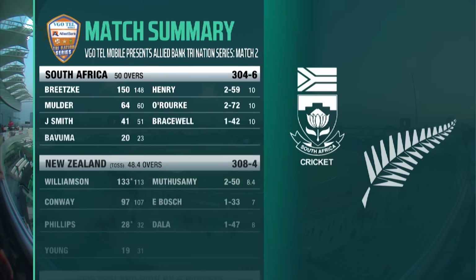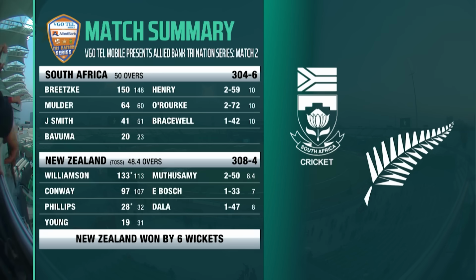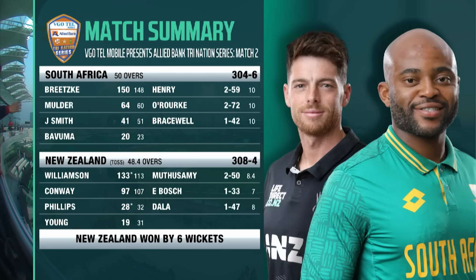Quick look at the match summary. South Africa was asked to bat first. They posted 304 for 6, with Matthew Breetzke getting 150, the highest total by an individual in an ODI on debut. And riding on that, Mulder got 64. The young side got 304 for 6, but New Zealand was too good. They raced to 308 for 4 eventually in 48.4 overs, with Williamson's 133 not out, and not to forget Conway, who scored a brilliant 97, unlucky not to get 100.